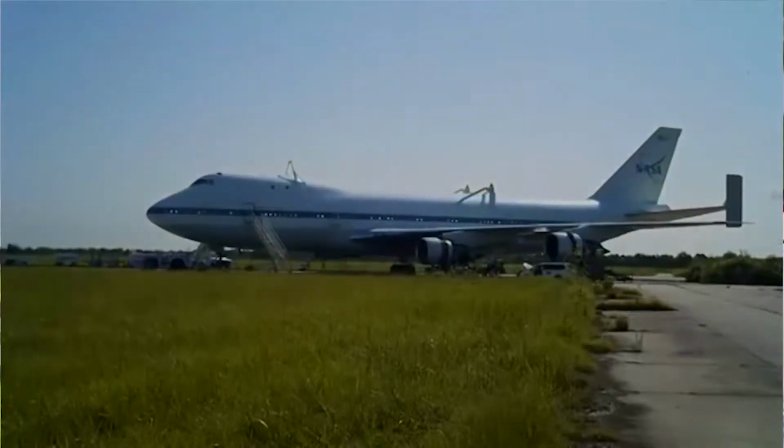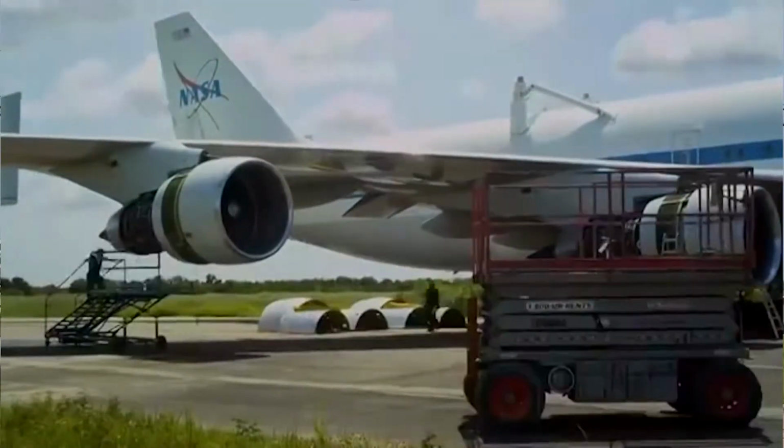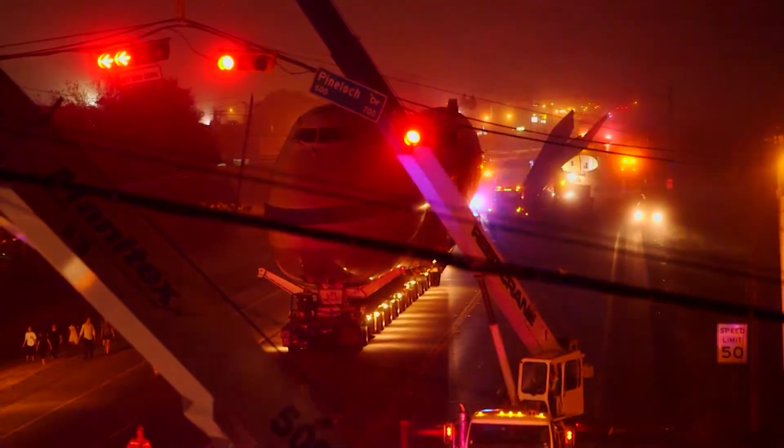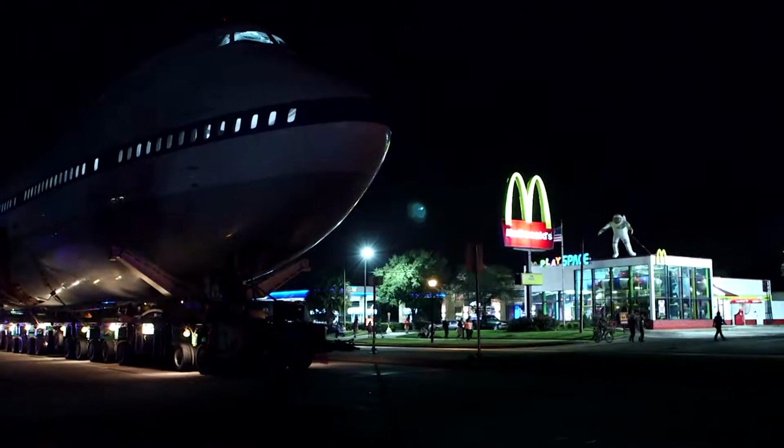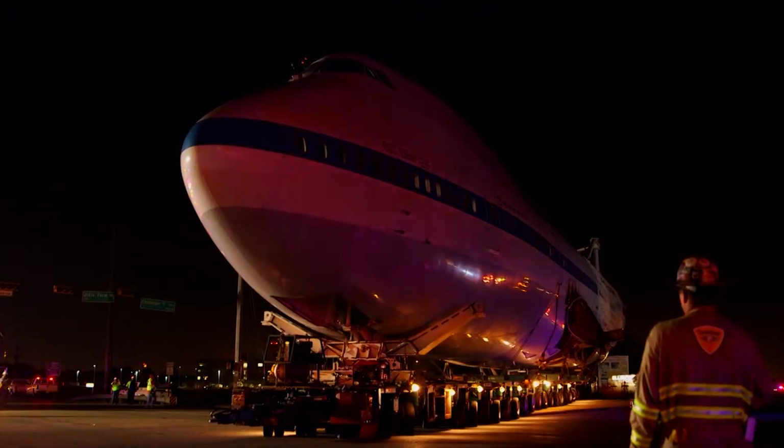Now the hard work began. It came to Ellington Field. That's about 7 miles away from here. We have an organization called Aircraft on Ground, and they're experts at disassembling and reassembling things like the shuttle carrier aircraft. Moving a large 747 over that distance is a unique thing for that team, and so it was an exciting thing for them to do.